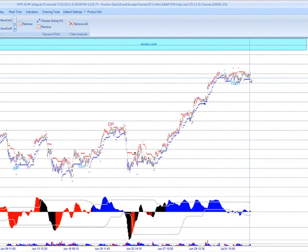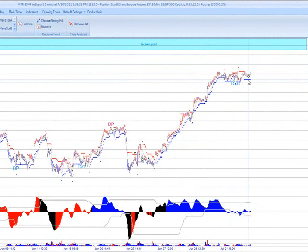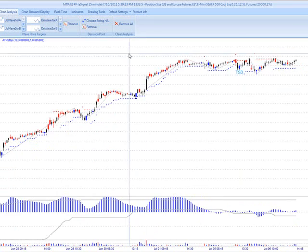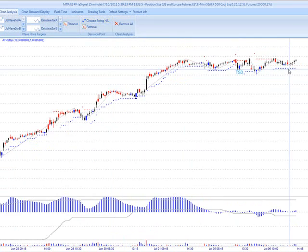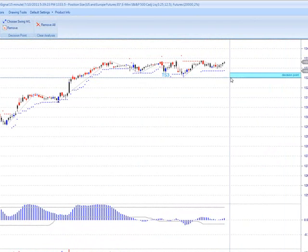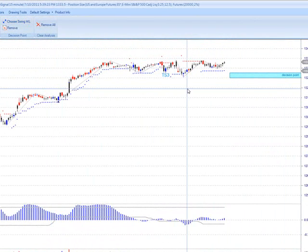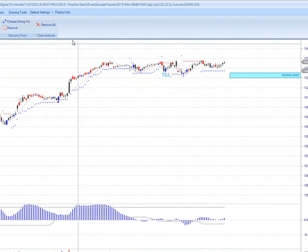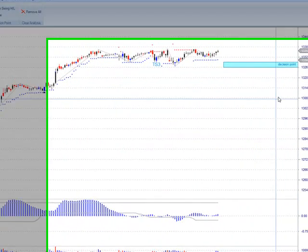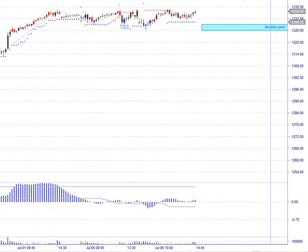And also we can look at the prior swings here and put our decision points. Let me make this a little bigger and put our support areas. We'll see if the market comes down into this area, or the swing off of this low, which is projected out here.